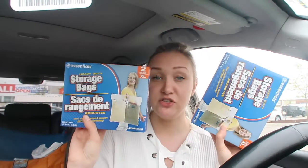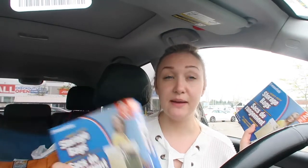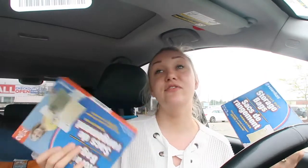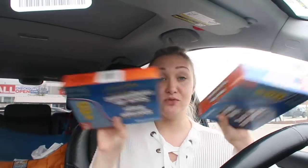The next things I got were these heavy duty storage bags, and I don't know if you can see that, but the lady's carrying sweaters in them, and each of these comes with 2. For us, because we don't have a lot of storage in our condo, we put a lot of things in our storage unit. So I try to switch out my clothing seasonally because closet space is at a premium. So I was thinking of putting sweaters and outfits, things that I don't wear that are more wintry, in these and putting them in our storage unit, because this will protect them and I'll be able to get rid of the excess stuff.